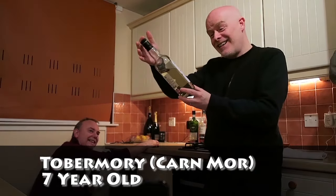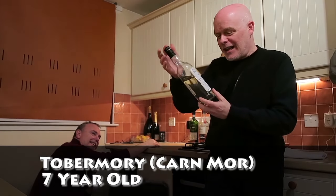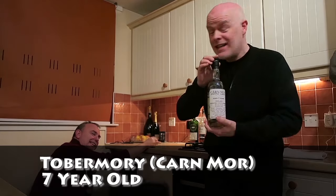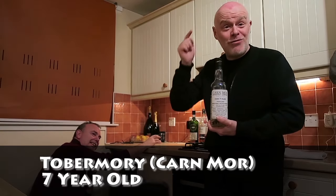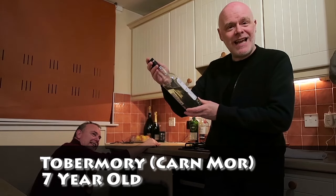The Tobermory 7-year-old Strictly Limited bottling, which we have reviewed. If you want to check out the review, it'll be either there or there. I can't recall which side it is. And we'll put a link to that review.